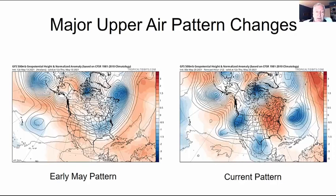If you look at the feature here, we've got a big trough carved out right over the middle of the Great Lakes, with one air mass after another out of Canada bringing real cold, dry air. Very simple, straightforward meteorology there. And again, the result was almost a week of straight frost and freeze events, et cetera.